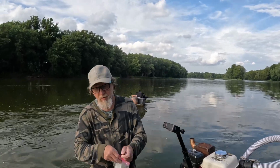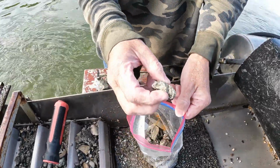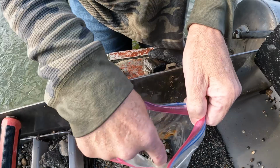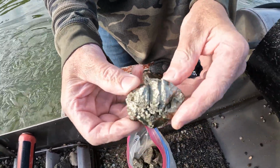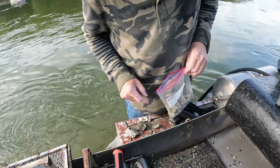I can show you my bag of pyrite. Bag of pyrite. Not bag of pirates. Ooh, that would be illegal. Got me some pyrites. Ooh, pretty pyrite. Not pyrone, pyrite. It's pretty pyrite. Yeah, I could spend all day picking this out. There's probably a bunch of nice ones.